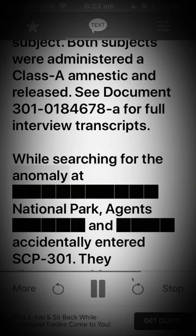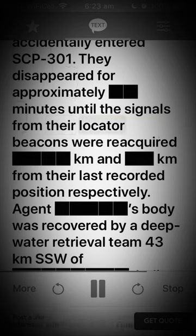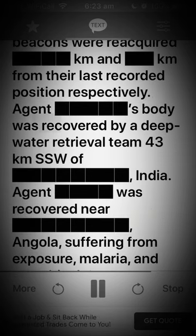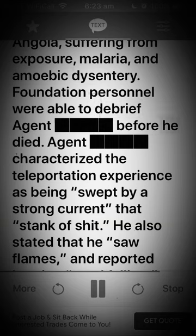While searching for the anomaly at National Park, agents accidentally entered SCP-301. They disappeared for approximately minutes until the signals from their locator beacons were reacquired km and km from their last recorded position respectively. One agent's body was recovered by a deep water retrieval team 43 km SSW of India. The other agent was recovered near Angola, suffering from exposure, malaria, and amoebic dysentery. Foundation personnel were able to debrief the agent before he died.